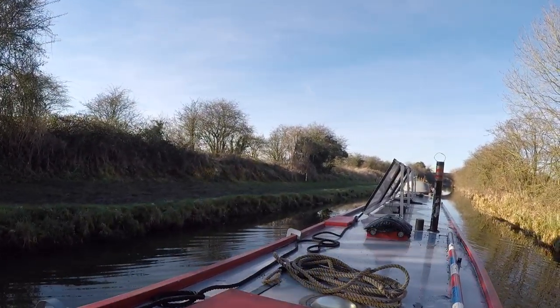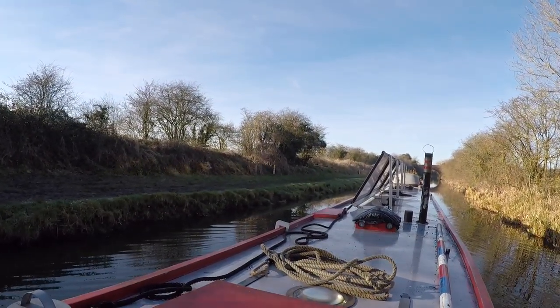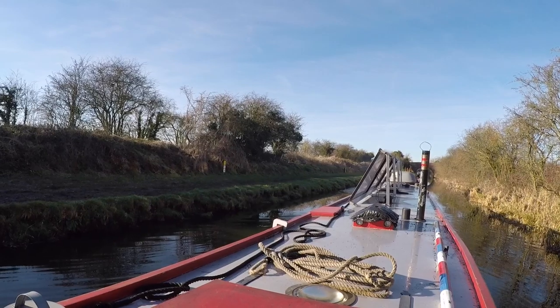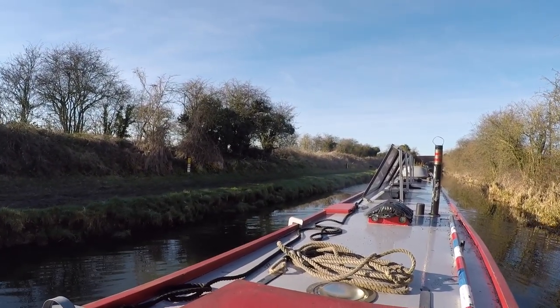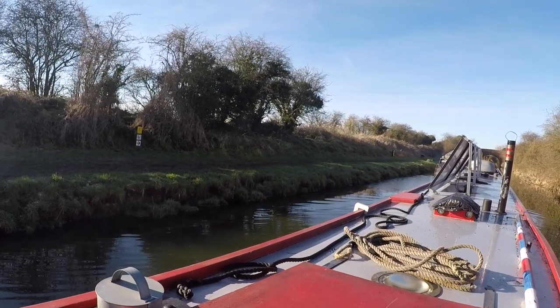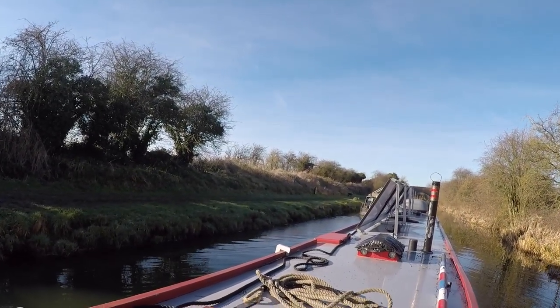It would be nice to have a bit more depth down here, but this is still very much a canal under restoration. It really hasn't been reopened that long. I think you can just see here on the left hand side where the bank is breaking away. It still needs a lot of work. It's an ongoing project, shall we say.